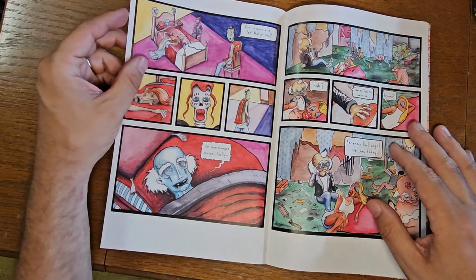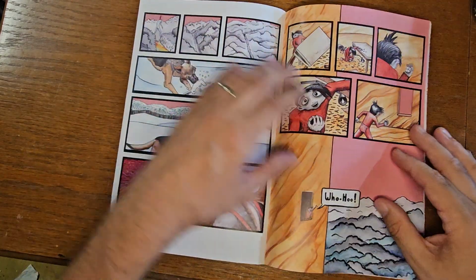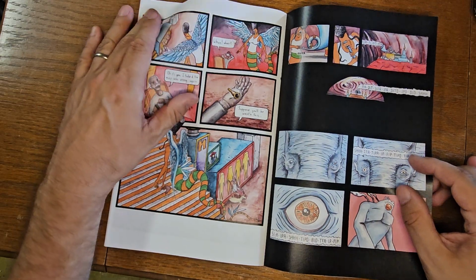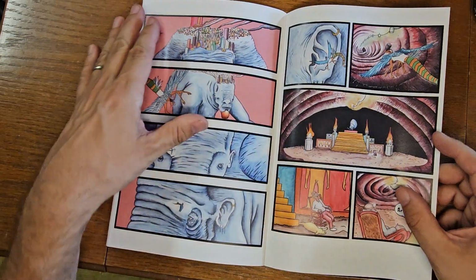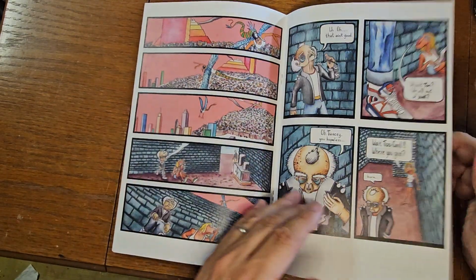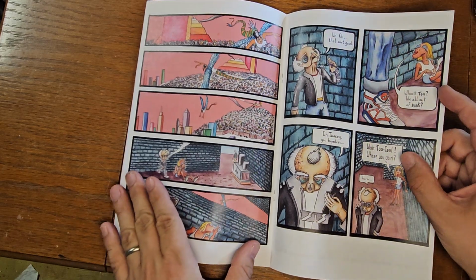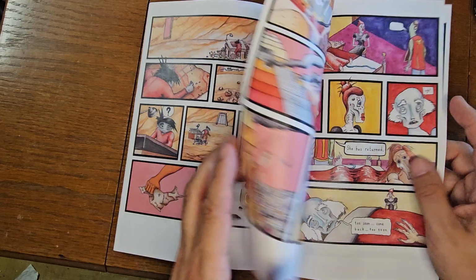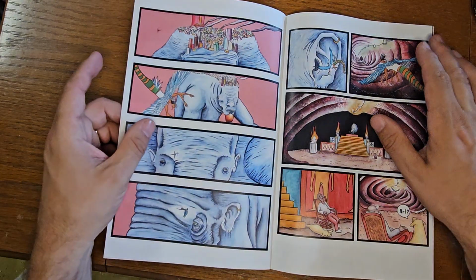I guess it's not a silent comic, as I kind of was thinking it was. It's just that the dialogue is so sparse, and you really have to kind of travel along with the characters until there is some dialogue, and kind of navigate through what the story is and all of that stuff.